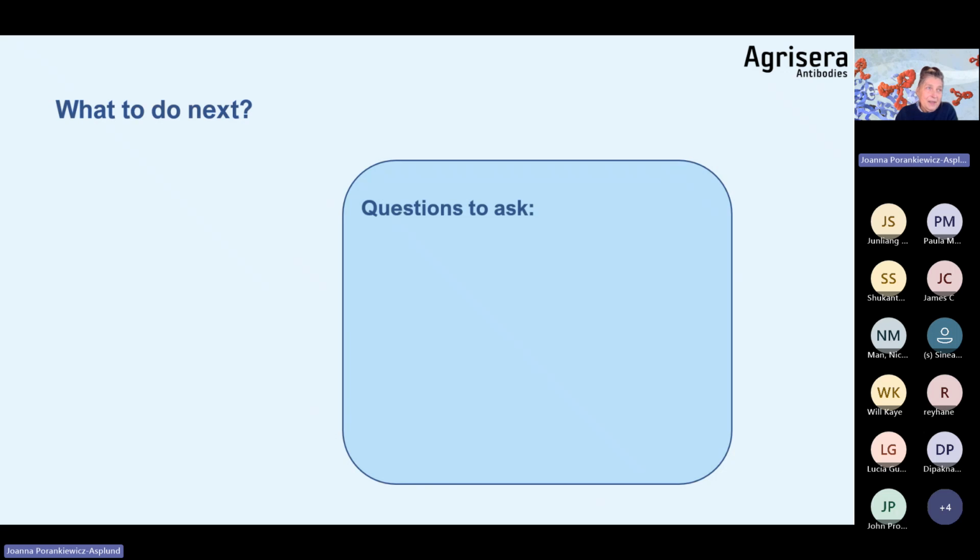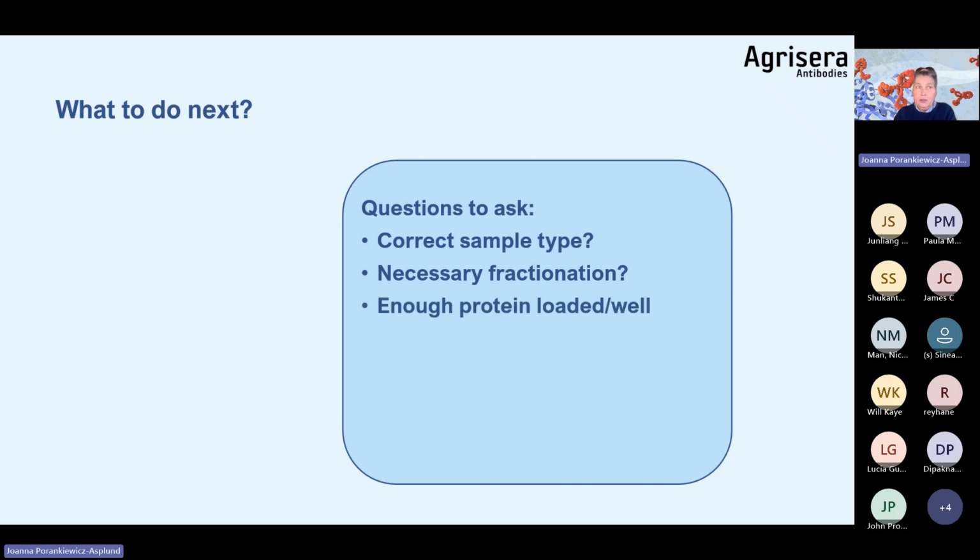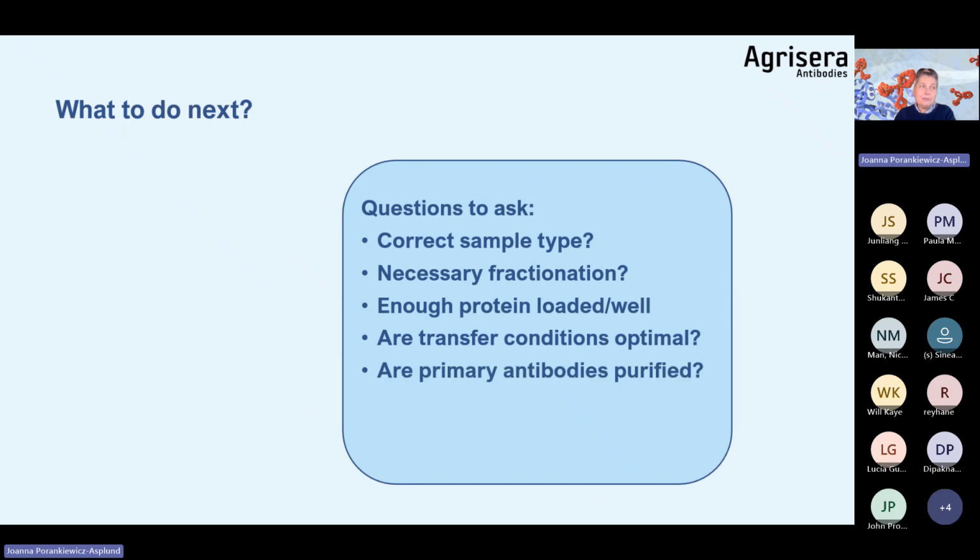So what to do next? If something does not work, you need to go back to the checklist. Am I using the correct sample? Maybe if the protein is of low expression, fractionation is necessary. We need to sometimes increase protein load per well, so sometimes it can be up to 50, 100 microgram and more for proteins of low abundance. Transfer conditions: sometimes low molecular weight proteins may be blasted through the membrane, while for high molecular weight proteins, the transfer time may be required to be a bit longer. So you need to consider these parameters.